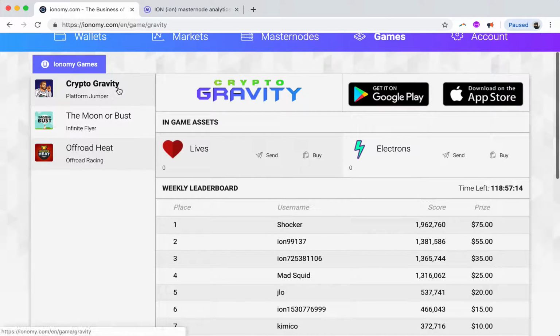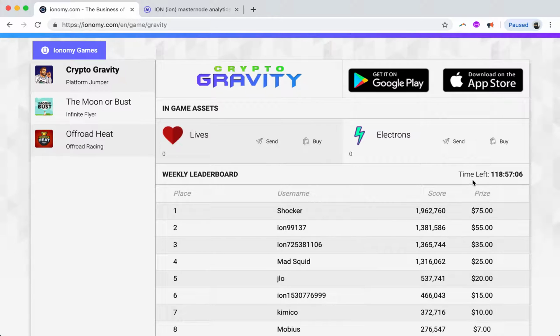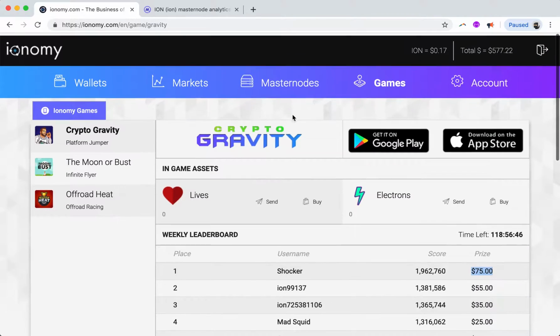So here what you're seeing is this game, Crypto Gravity. You can download this on Google. The interesting thing is when you sign up, you can actually compete in a weekly competition. You see, this is counting down, I guess, till Friday or till Sunday. I'm not 100% sure yet, but this is counting down. And if you get the highest score for the week, this is real Ion that you're going to get. So you're going to get 75 USD worth of Ion through this platform.